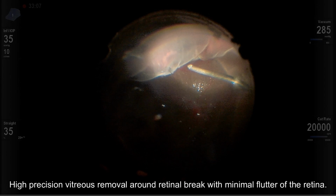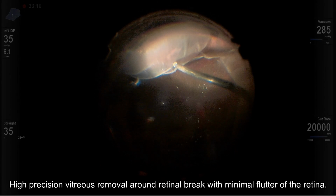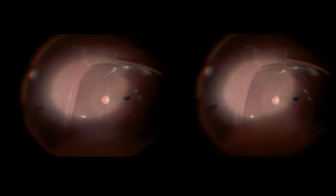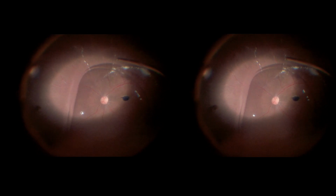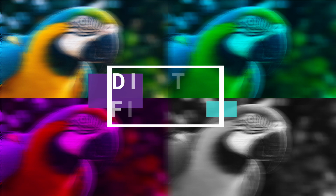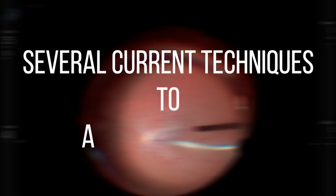Now this video shows the high precision vitreous removal around the retinal break with minimal fluttering of the retina. Can we identify which has the higher turbulence here, the left or the right one? In fact, the parameters show that the left is 10K and the right is 20K, indicating that both have similar turbulence.